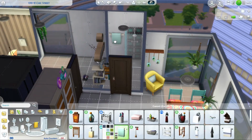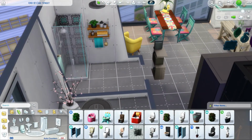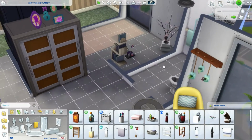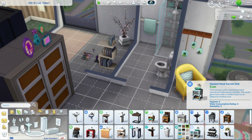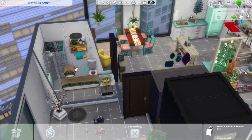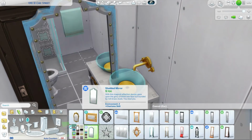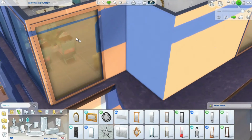So I decided that what I was going to do with the bathroom is I wanted to carry the teal color back in here, especially because I know that shower is from Jungle Adventure and I know that there's some paint that matches it. That's why I decided to use it. And because I was using Jungle Adventure, I wanted to kind of keep that theme going. So that's why you see that I use the sink there. That is actually from Jungle Adventure as well.